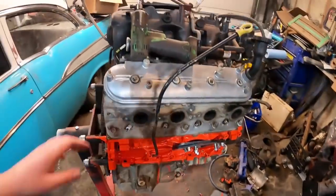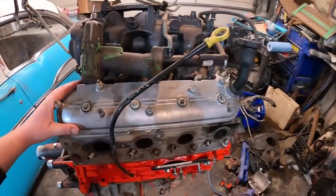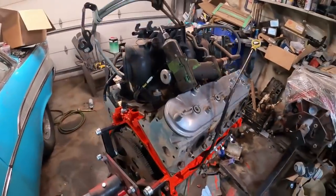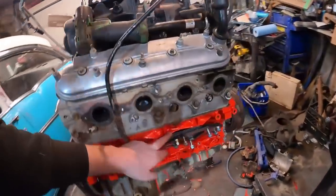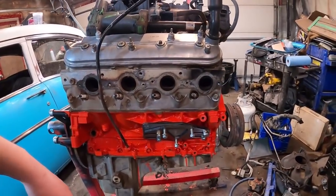So, I just ran by the shop real quick, cleaned out the valve covers. They look minty now. They're actually good on the inside. I couldn't complain too bad. And then I put on these Dirty Dingo mounts.